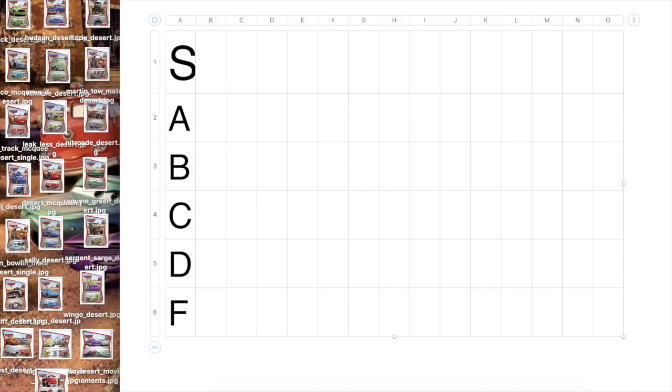So, let's get started here, and just in case you were wondering, no, this is not a ranking of what I feel about the characters. This is just a ranking of the diecast. So, my preference on the character, whether I like the character or not, has nothing to do with it. It's just all about the diecast. So, we're going to get started here.